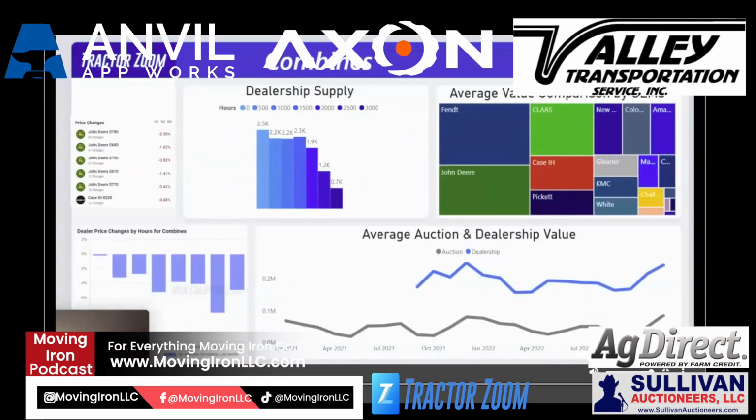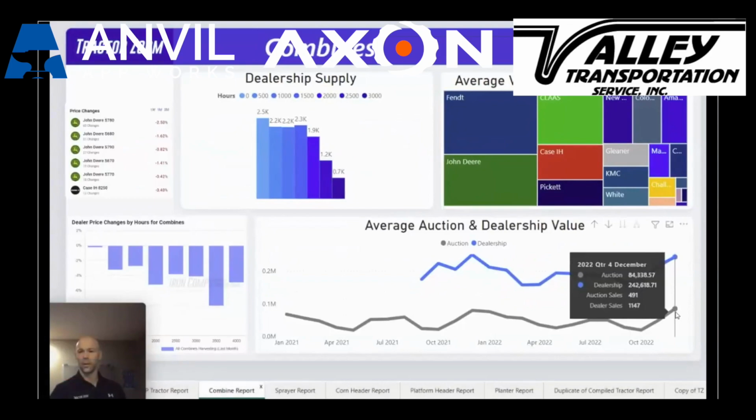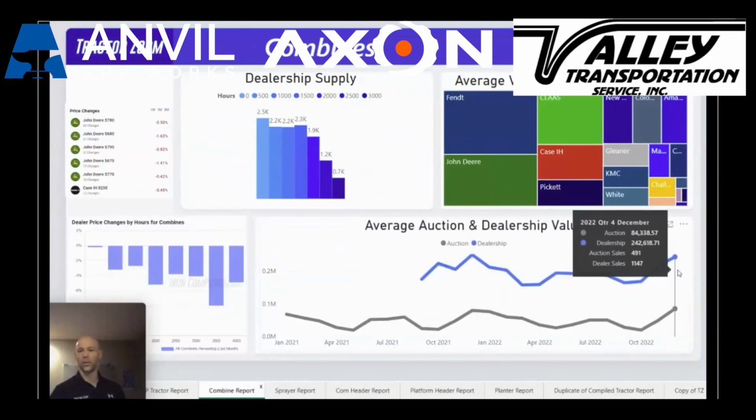Again, I like to compare the year over year. So for all combines at auction, we've got 84, previous December 79. So a little bit stronger. Dealers 120, almost $250,000, and then even a little bit lower with the dealerships. So this reinforces the story we've heard from a lot of people, that the returning supply has softened this market, with a more aggressive price decline, and you've been seeing this for months.